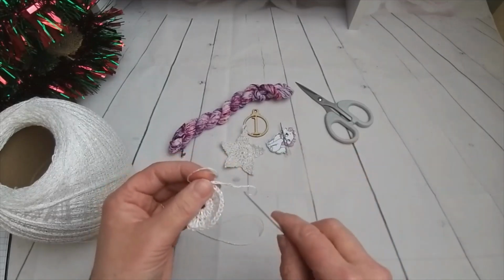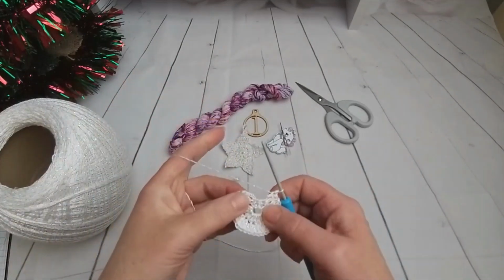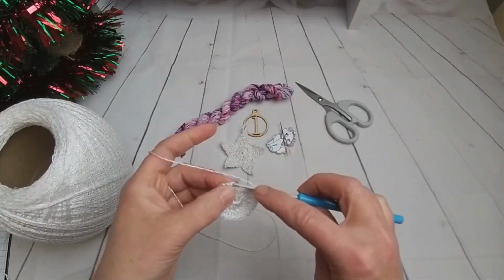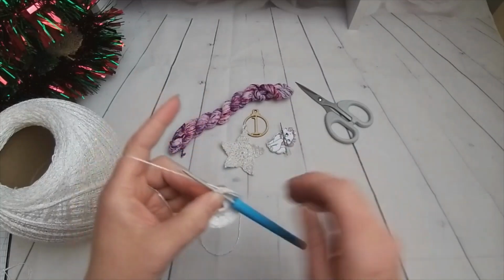No, well, I did it. But if, for example, you did get to 29, don't worry too much because you could have sneaked another one in there. There's always a bit of improvising with crochet. That's why I like it so much.